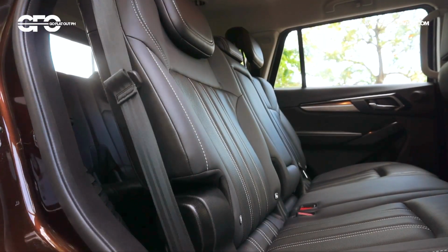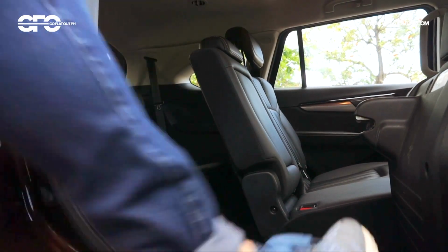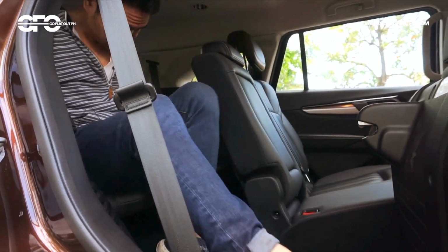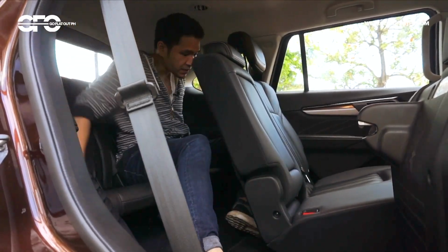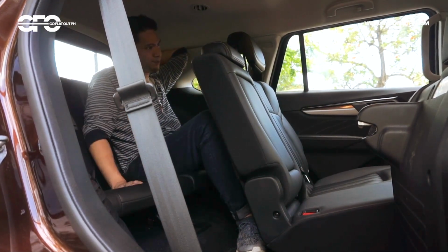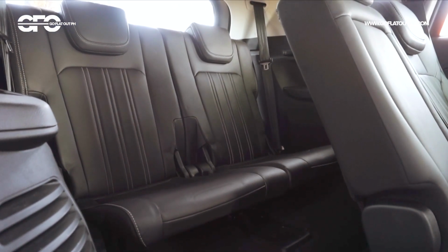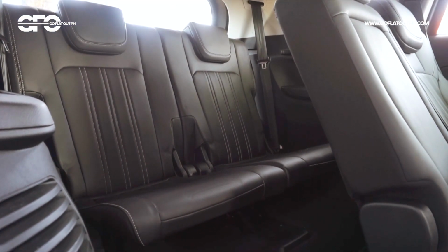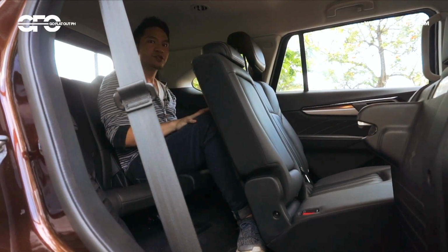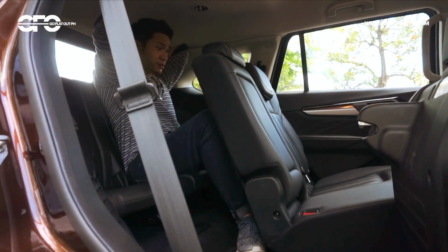And then now, as for the space in the right third row seats, it's actually easy to tumble the seats forward. Just one lever. And I am actually surprisingly able to fit here. Again, I'm 5'10", 5'11", depending on the accuracy of the measuring tool for my height. But yeah, this second row seat is reclined to at least my ideal inclination for me to be comfortable. Let me move it back. And I'm actually comfortable in the third row.